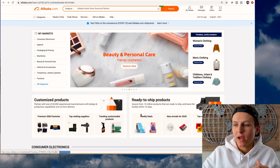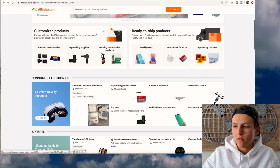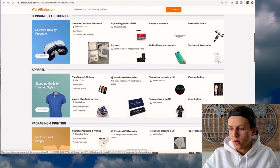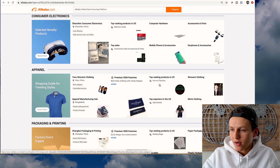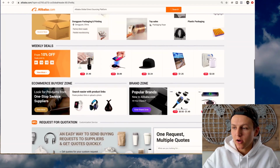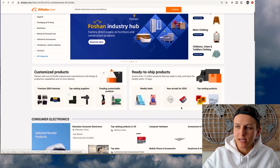So let's go back to Alibaba. And I mean, it's the same thing on Amazon. There's a bajillion different things that you can go down. Top ranking products in the US: computer hardware, accessories, and parts. We have top ranking products in the US for iron patches, women's clothings, top exporters to the US. I mean, you just click on any of these and you just start scrolling, you're gonna have potential product ideas.